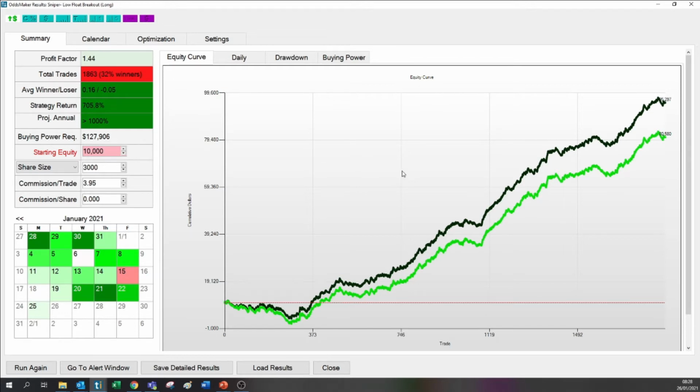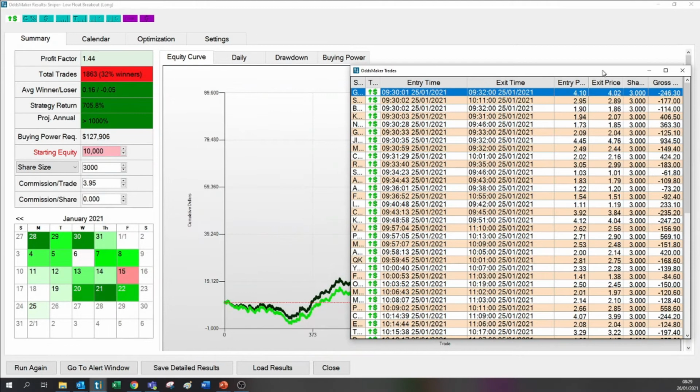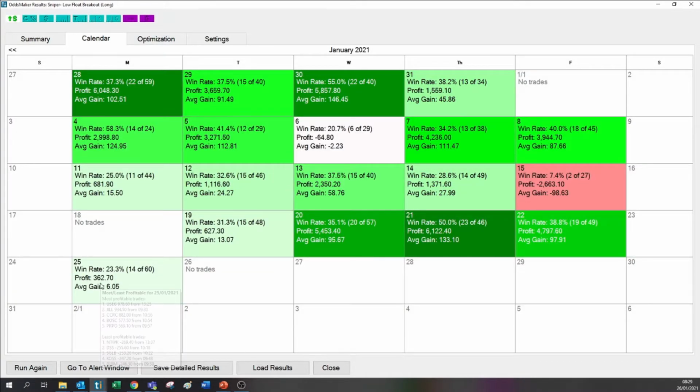Okay, Monday the 25th was a profit of only 362. That happens. Sometimes it happens. But this is again on the backtest. So let us see. At least we did not break our streak. Before we go here, let us see what were the most profitable and the least profitable trades.